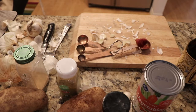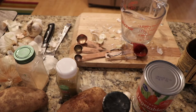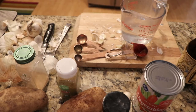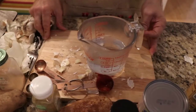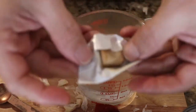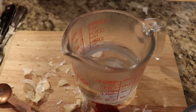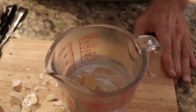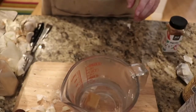I'm going to put that there. Got some hot water here. 1 cup. Now we're going to add this thing in there. It's called a bouillon. I'm not sure why, but it basically turns your water into broth. And it should just dissolve right away. When you dunk it in the water, it'll start to dissolve.